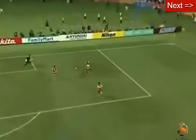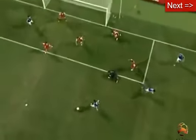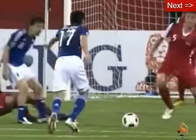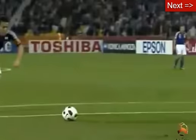Makoto Hasebe. A brilliant finish, but it was the superstars who set it up. Firstly, Keisuke Honda down the right-hand side. And this play from Shinji Kagawa really set things up. And there was just a scramble of bodies. Syrians flying left, right, centre. Tried desperately to stop the Japanese skipper from lancing their goal. But it's all in vain. Japan are gone to the good.